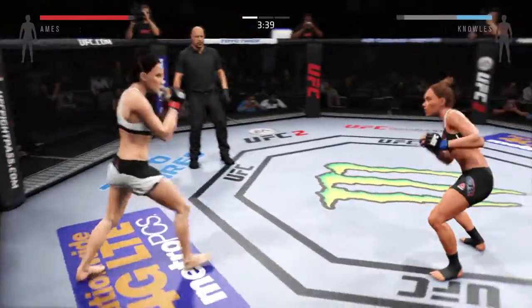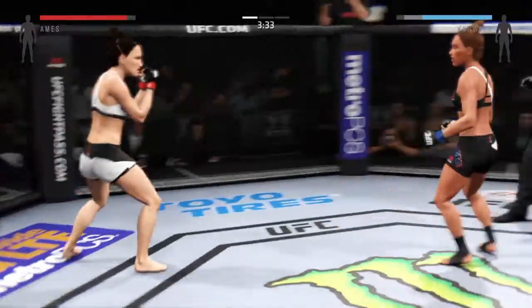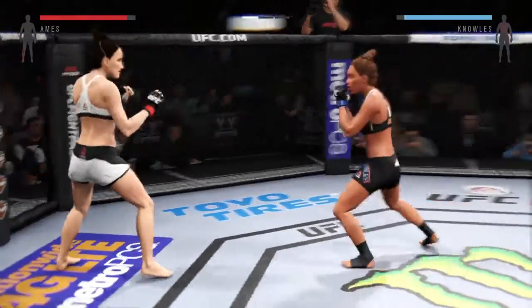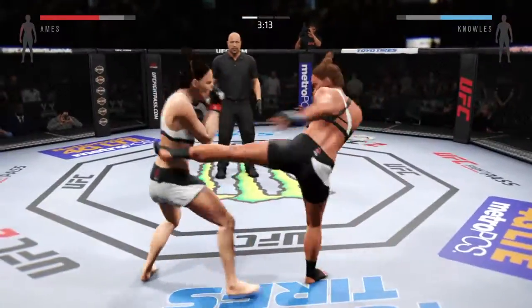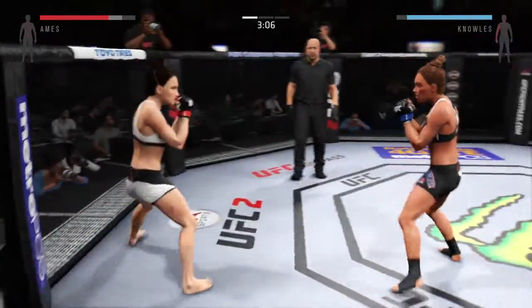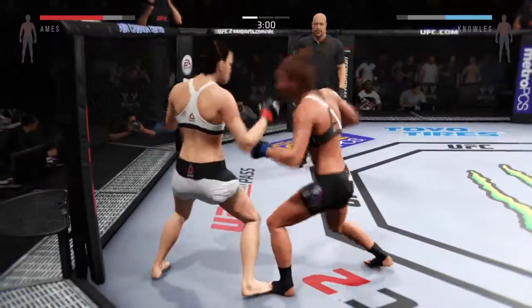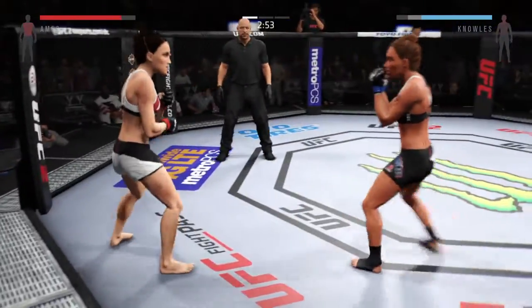Misses with the kick. Good side kick to the body. There it is. Nice knee. The flying knee. That's a good straight punch. Just over three now. Good knee to the body. That's a nice punch by Pantera. Excellent job of timing these combinations.